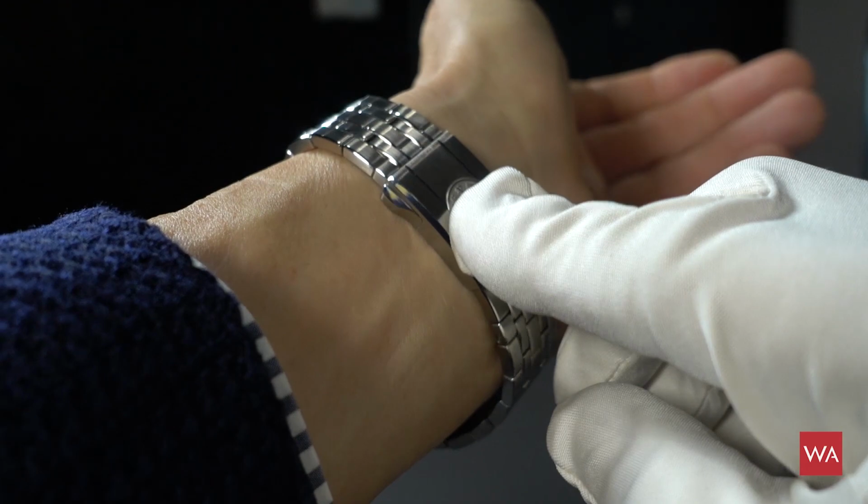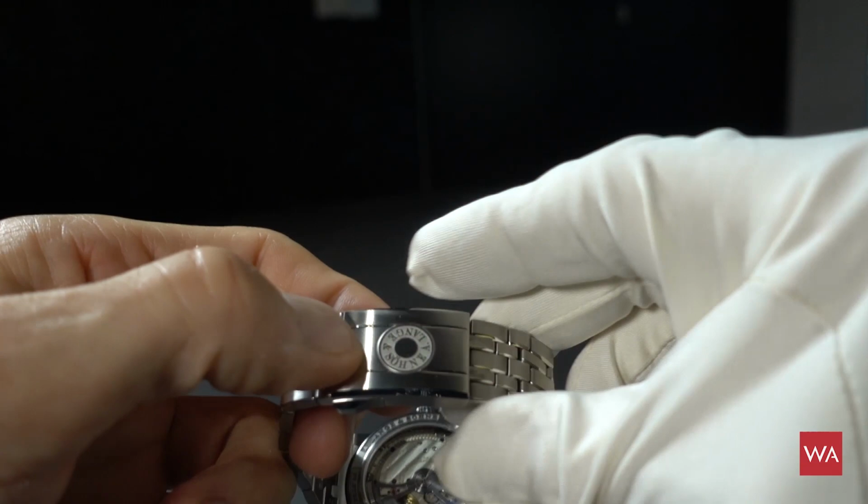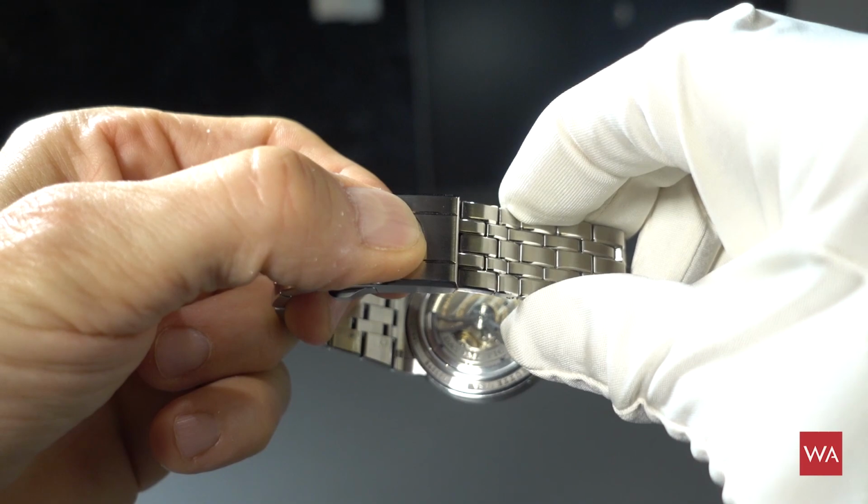In the folding clasp, you have a fine adjustment. You can adjust it by pushing a little button, even on your wrist, and extend it or change the length by 7 millimeters. And of course, the folding clasp has two security buttons.